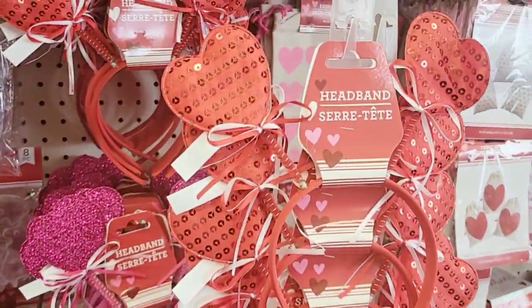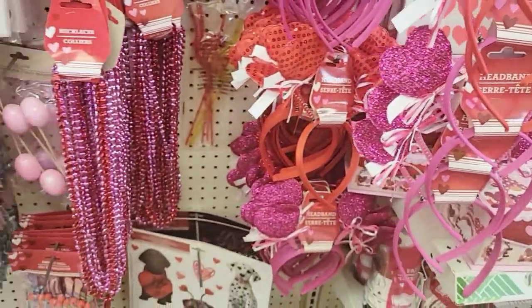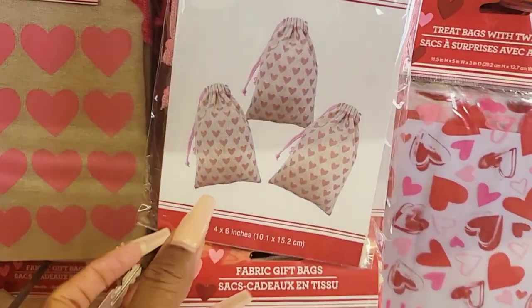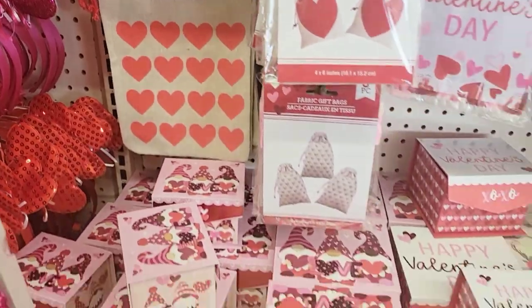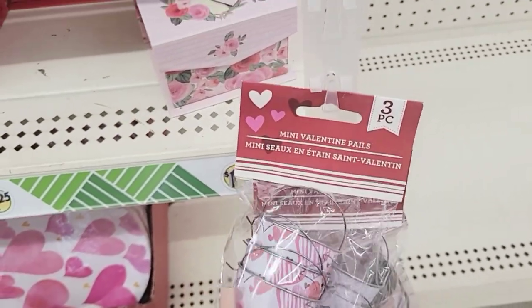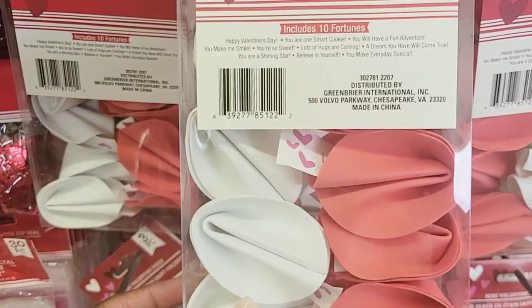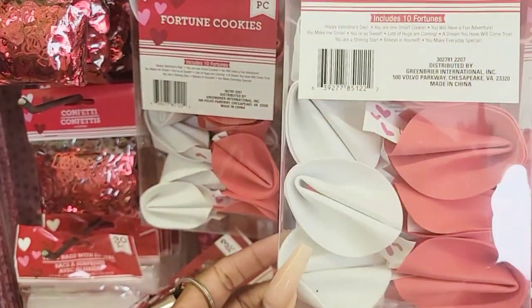I have the little headbands here, the red and pink. More boxes. They have these bags. These are the fabric bags, like this. They also have these mini Valentine pails. Yeah. Then they have fortune cookies. How cute are these? That's what they look like.